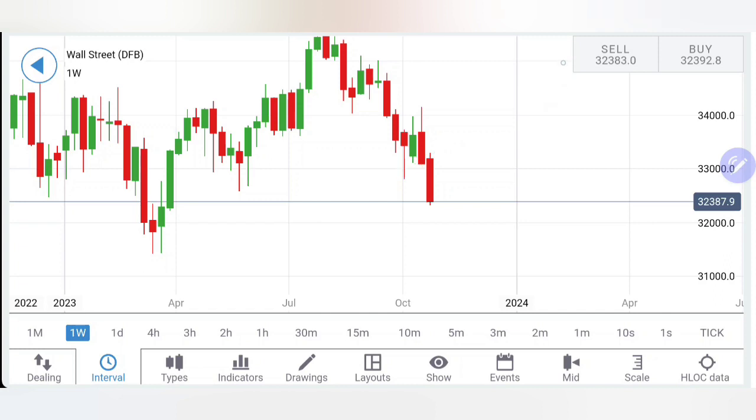Now, what to expect next week? As this is the second red candle after the reversal, can we expect it to yield a third and bigger red candle? Which position should you take in order to profit? We will see with the help of charts and indicators.